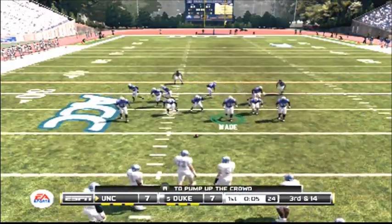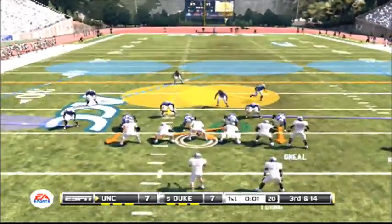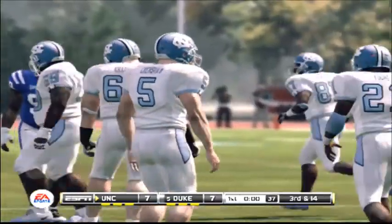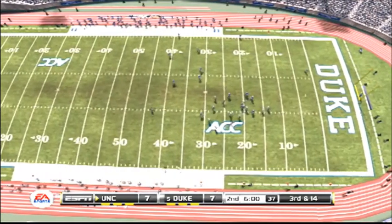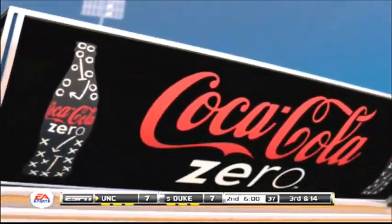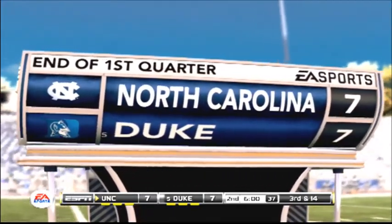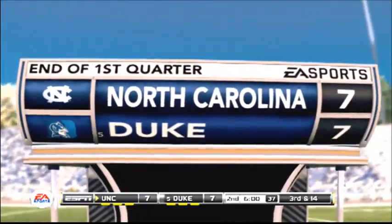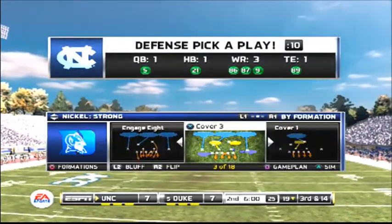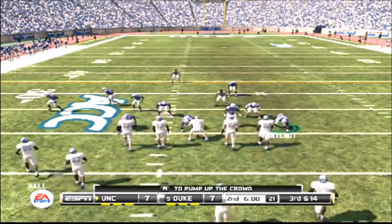Third down, 14 yards to go. And we're all tied up at the end of the first quarter. At the end of the first quarter, the score is tied. Third down and 14 to go. Ball on the 19-yard line.